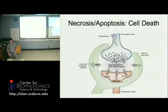Do you guys know anything about apoptosis? Okay, programmed cell death. Yvonne? Okay, so this is basically here. This is an astrocyte that's surrounding two neurons, pre- and postsynaptic. Glutamate released. These are three different glutamate receptors. When you have too much activation, you have cell death.